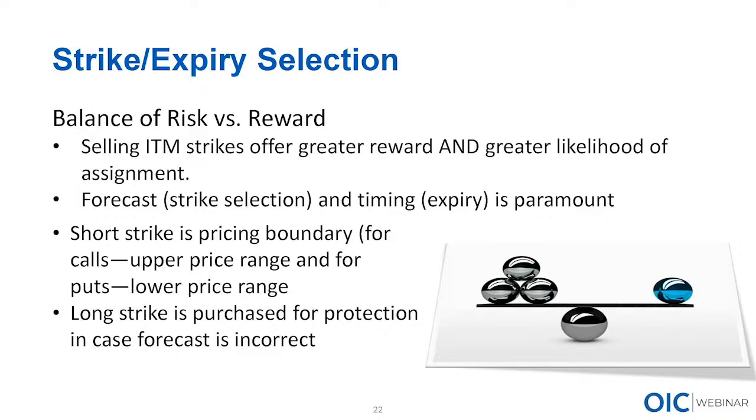So that short strike is going to be the pricing boundary, as I call it. For calls, it's going to be the upper price range. For puts, it's going to be the lower. It's that pricing boundary of where we think the stock will go; look at it as a ceiling or a floor. We don't think the stock is going to get above this price, or when it comes to puts, we don't think the shares are going to get below that price. And then simply the long strike is going to be protection. How much protection do we want, and how much are we willing to pay for it? So that's going to be how we determine those strikes.